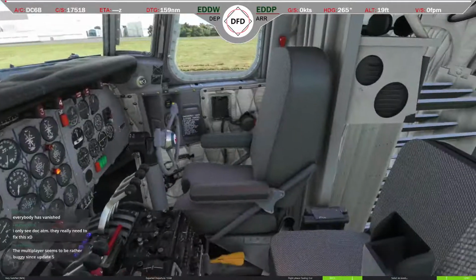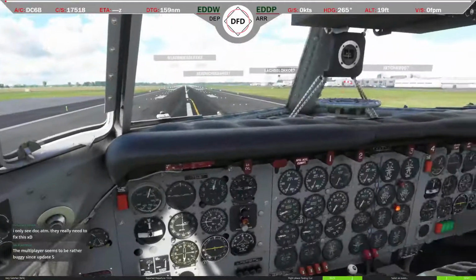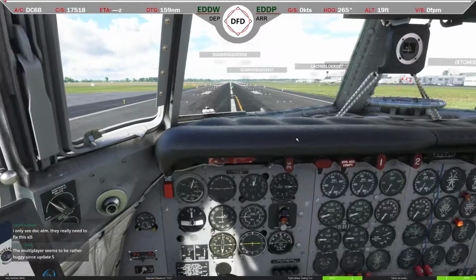Alright, Fred and Roger are ready to go, so dry takeoff. 30 inches stabilize. 30 inches stabilize.